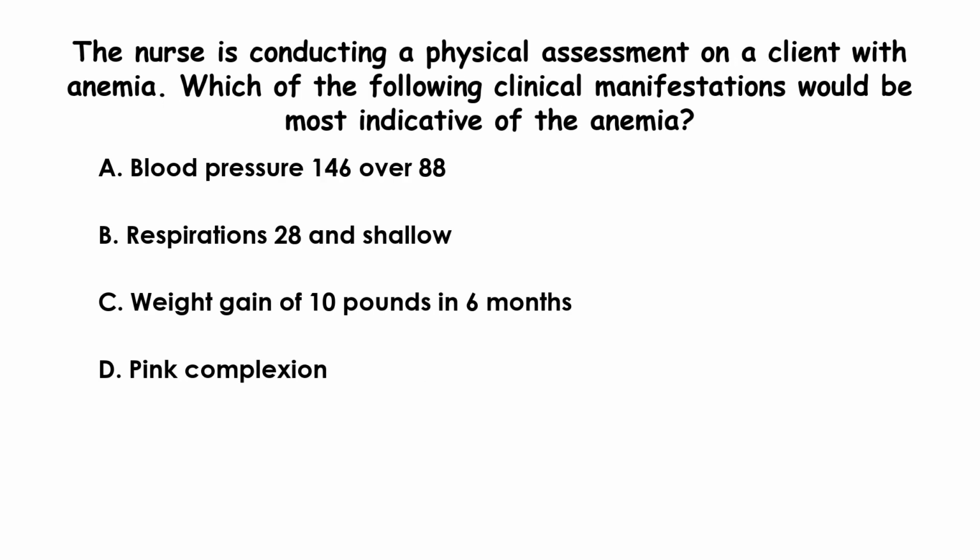Question 14. The nurse is conducting a physical assessment on a client with anemia. Which of the following clinical manifestations would be most indicative of the anemia? Option A. Blood pressure 146/88. Option B. Respirations 28 and shallow. Option C. Weight gain of 10 pounds in 6 months. Option D. Pink complexion. The correct answer is option B.